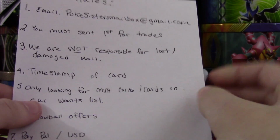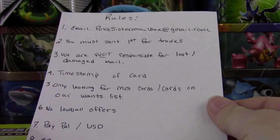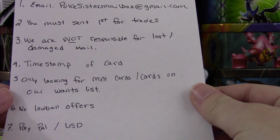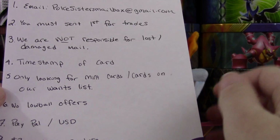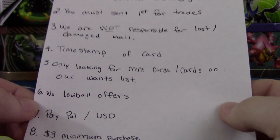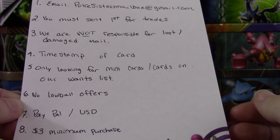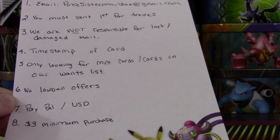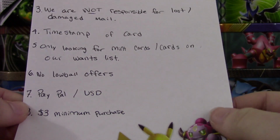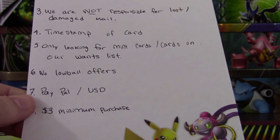And one thing that's not really on that website is older, like old school stuff. So if you have some old school holos or EX cards, feel free to send a picture of them and we might be able to work something out. And I'm not quite as picky on condition for older cards. But anyways, no lowball offers for trades. Like don't say I want Mega Charizard EX and I'll give you like, I don't know, Glalie EX, because that's not very fair. And then PayPal or US cash by mail are the only forms of payment we're accepting.